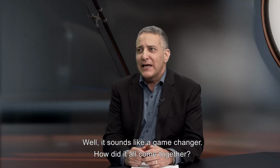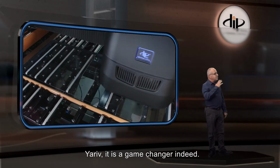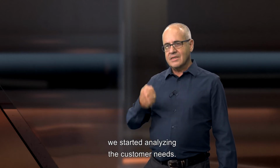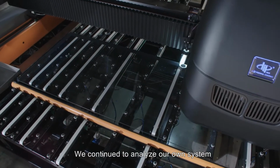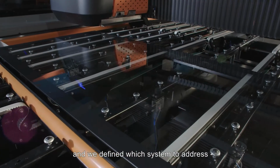Well, it sounds like a game changer. How did it all come together? Yariv, it is a game changer indeed. When we started the project, we started analyzing the customer needs. Afterwards, we looked into our machine. We continued to analyze our own system, and we defined which system to address.